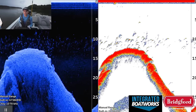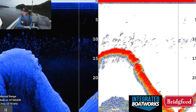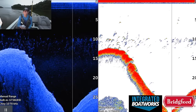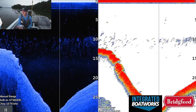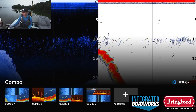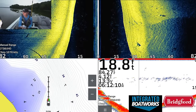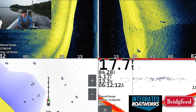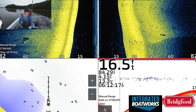And I just don't like seeing that much activity on the screen, to be honest, because you're not going to be able to differentiate one type of fish from another. There's so much bait and so much debris around that it's very hard to differentiate one thing from another. So when you get in these situations where there's stuff everywhere, and this is kind of why I wanted to come to this lake, because it happens like this.